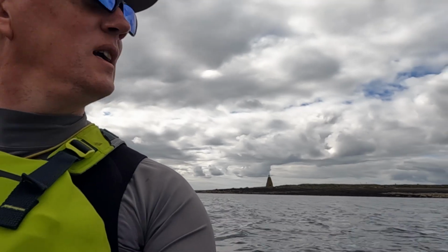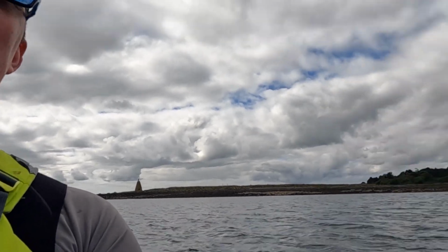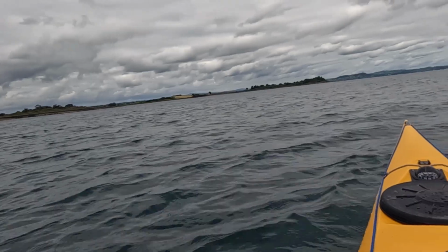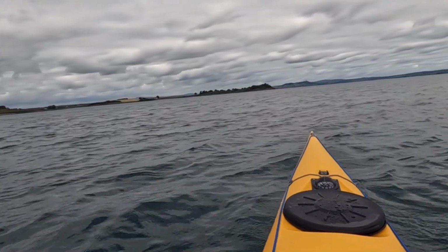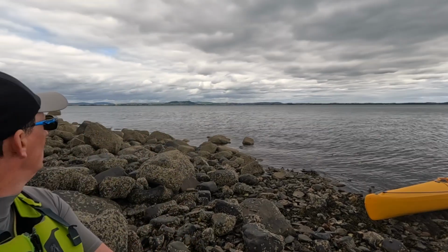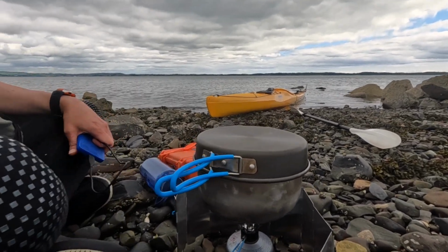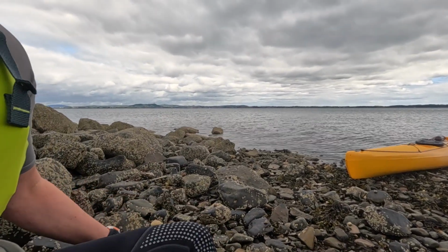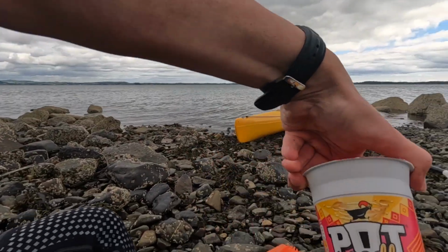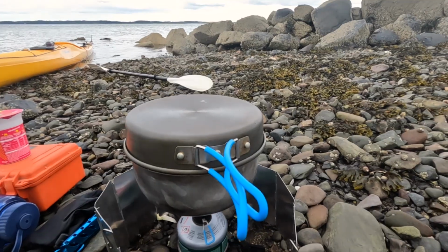Just past Mahee Monument, there it is in the background, the Walnut Whip. Just on the last wee stretch now, Scrabble Tower somewhere up there in the distance. Just stopped for a quick refuel. Scrabble Tower in the distance, got the stove going, wee bit of water. Gonna have the gourmet meal of pot noodle peri peri chicken. Waiting on the water to boil.